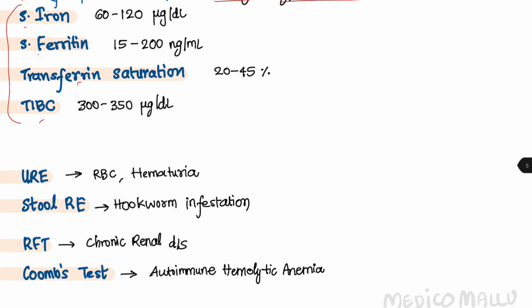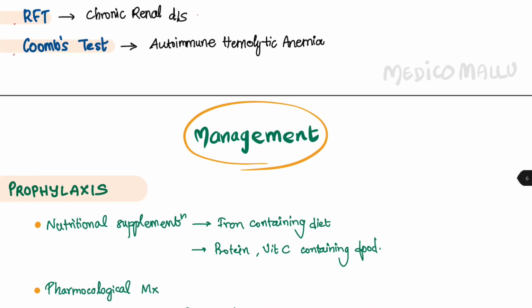Okay, the iron pathophysiology of the body, they tell the story. Next, in the URE, urine routine, we have to look whether there are any RBCs or the patient is having hematuria and all. We can see in URE. Stool routine also. If there is any occult blood loss, we have to look for occult blood. And also, if there is any infestation of hookworm, we can also see the cyst. In renal function test, in case of any chronic renal disease, where the erythropoietin hormone levels are reduced, the erythropoiesis is compromised. In Coombs test, we look for any autoimmune hemolytic anemia.